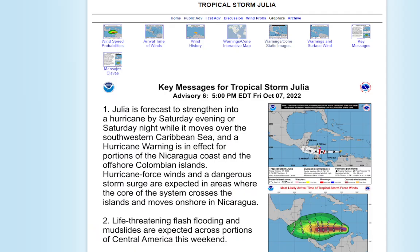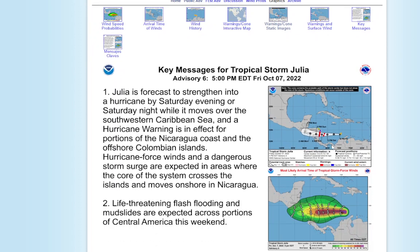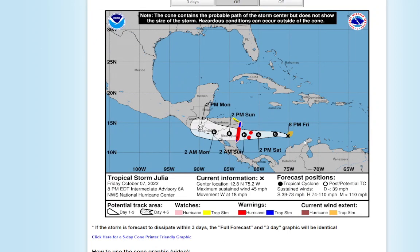It could be a very bad situation as we watch the next natural disaster take place here, another hurricane. And also very unusual to see a storm track like that. It's so far to the south, which is really unusual to see. Very, very unusual to see.